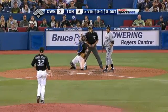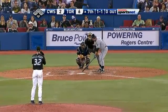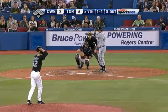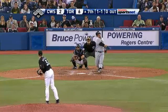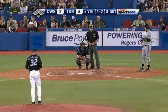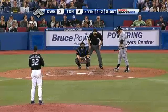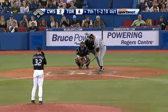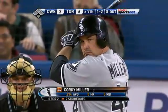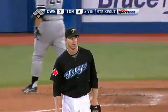Here is Miller facing Roy Halladay. He has struck out both times up. So Miller will be followed by Lillibridge and then Podsednik for the White Sox in the 7th. It's the Blue Jays 6, Chicago 2. Corky has definitely looked overmatched against Halladay today. Well, Doc's thrown a lot of breaking balls to him. After that swing on that breaking ball, he's probably going to get another one. Yeah. 7 strikeouts for Doc today.